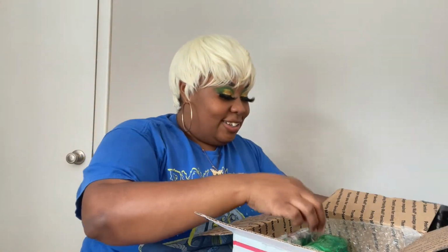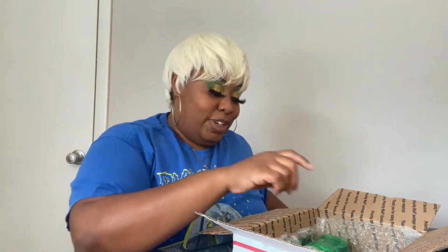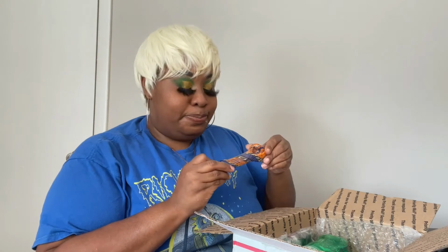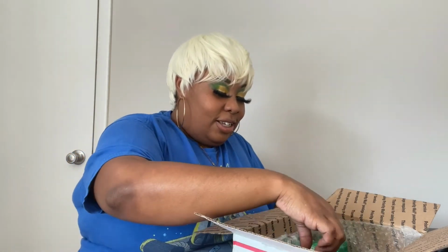You guys, look at this cute little ashtray. Oh, this is gonna be cute in my car. Look at that. Okay. Got your zigzags. Gotta have your cones, boo. You gotta have them. Oh, and look at this. It's a little pipe. This is for tobacco use only. Tobacco use is what it says. And let's see here.